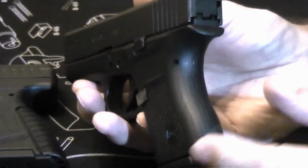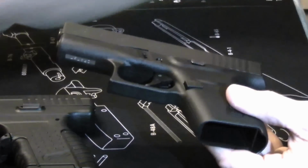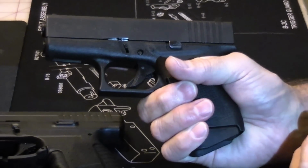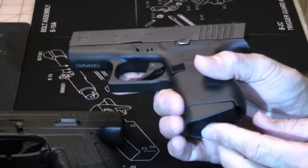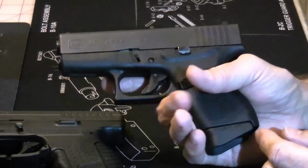The grip is what you see is what you get. It does come with a pinky extender magazine that does actually contour in with the grip, do a nice job of extending it, but you'll see it's just an extender on the base. You don't get any additional capacity. It's still just 6+1. And it comes with one of these pinky extenders and one without.